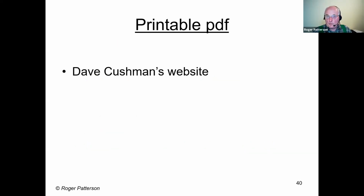The method I've just shown you is on Dave Cushman's website, and it's in a printable PDF, so you can print it off if you want it. Please feel free to do so.